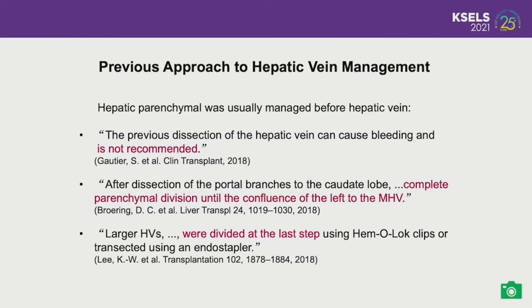Different from the hepatic artery and portal vein, the hepatic vein is difficult to expose out of the liver. In most of the previous articles on laparoscopic living donor hepatectomy, hepatic parenchyma was usually managed before the hepatic vein. In Dr. Goldtire's article, they described that they prefer to do the parenchymal division after liver mobilization and afferent vessel dissection, then button up to the hepatic venous entry to avoid bleeding during hepatic vein dissection. It was suggested by most surgeons to deal with the hepatic vein after the transection of the liver parenchyma.